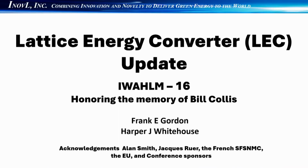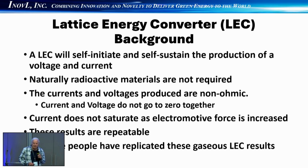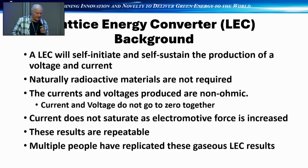I'm going to start with a little bit of an update and reminder. I suspect most people here know this, but in case you don't, the LEC will self-initiate and self-sustain the production of a voltage and current. Naturally, radioactive materials are not required. The current and voltage produced is non-ohmic. In other words, they don't go to zero together. Current does not saturate as electromotive force is increased. That's something that's different from what J.J. Thomson found in his experiments.